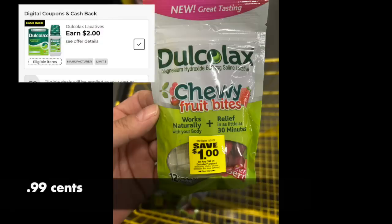And the Dulcolax, we have a $2 cash back. I think you would pay $2.99 and then get back your $2. Unfortunately, pairing that coupon with this, I think you'll get one or the other. That's my understanding because they changed the rules around again. But you might want to look for these if you think 99 cents is a stock up price for these Dulcolax Chewy Bites.